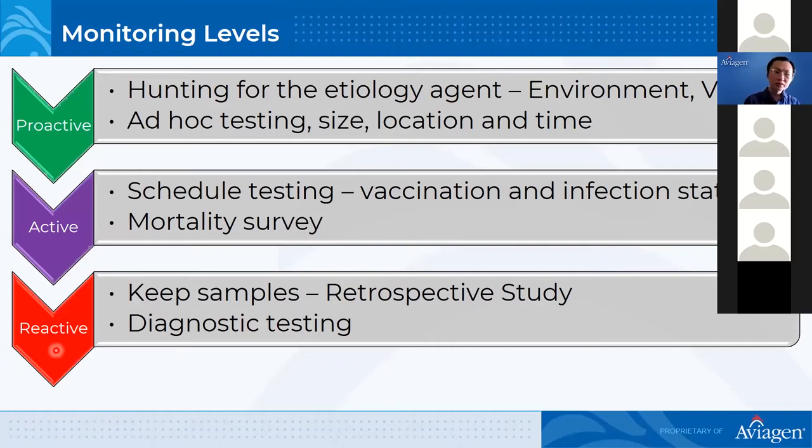Last but not least, when you have no idea what your risk or threat is, what can you do? Basically, you can keep the samples for future tests. This is the so-called retrospective study. For example, if you don't realize something is happening, but you're afraid something may happen later on, there is always a strategy, and I'm going to show you later. And of course, whenever there's a disease outbreak, you test for the etiologic agent to confirm the disease. This is also categorized as reactive.